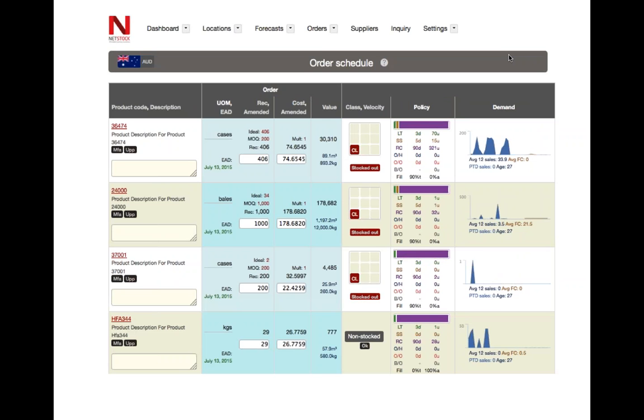And then one final screen to show you here, just to give you a feel for our order scheduling tool. So again, as we talked about, the key purpose of all this analysis, all that number crunching and all that information that we provide, is to get us to this point of creating the optimal order. And this is the environment where we do that, again, with great visual cues and lots of detail available if we need to drill in for further understanding.